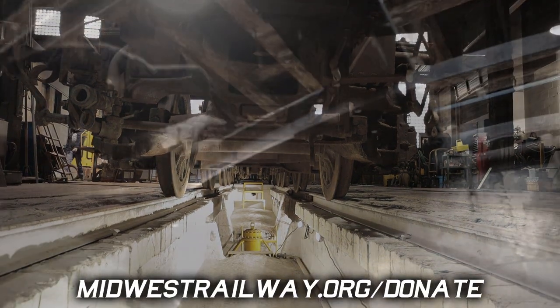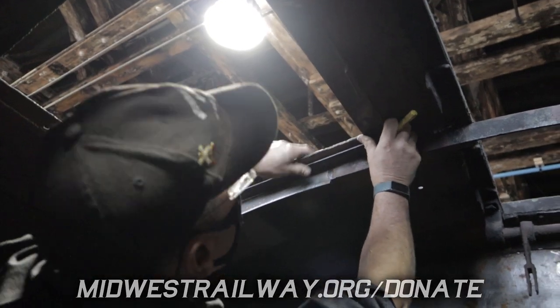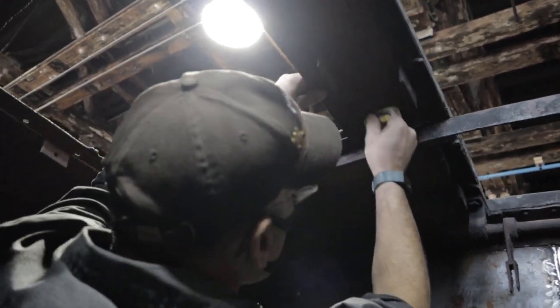To make your donation, visit MidwestRailway.org and click on Donate. With your help, the 4070 will return to steam.